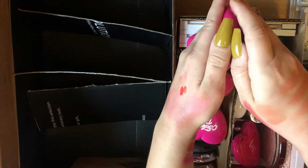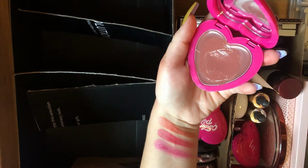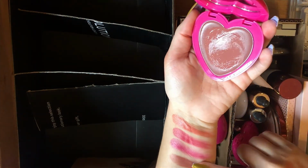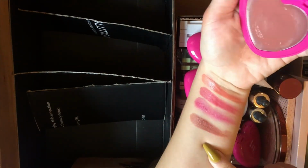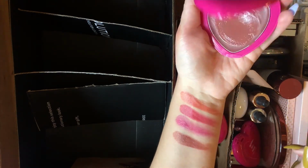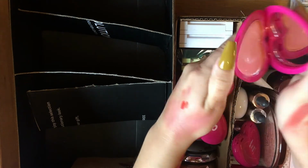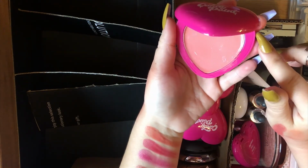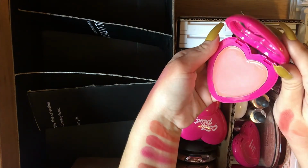Oh, Velvet Tiger, definitely keeping Velvet Tiger. Oh, so good. It's like pretty mauve color, like brown mauve. Oh yeah, I'm definitely keeping her. Tragic Kingdom. This is one of my favorites. This is the cream color dupe for Me and You.